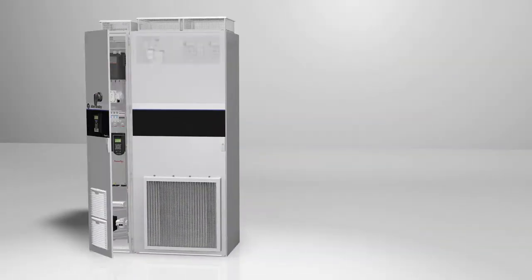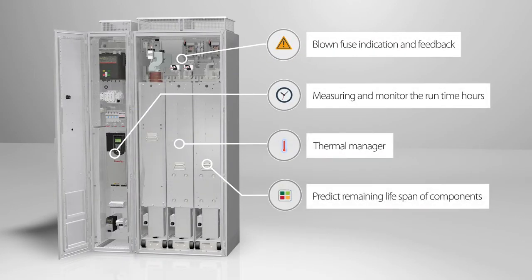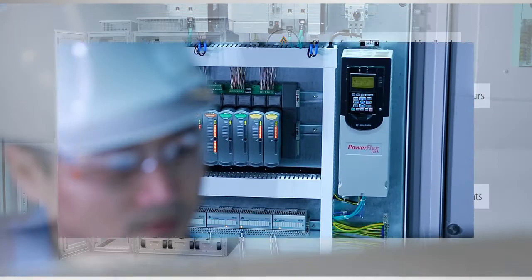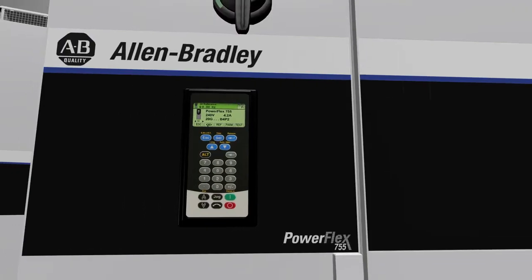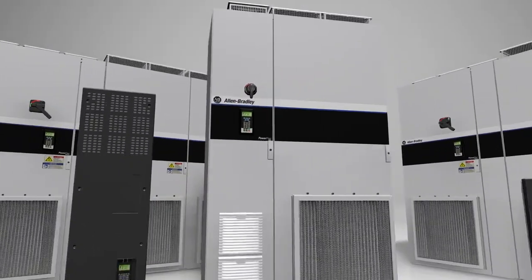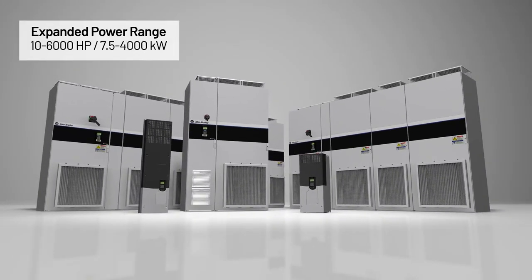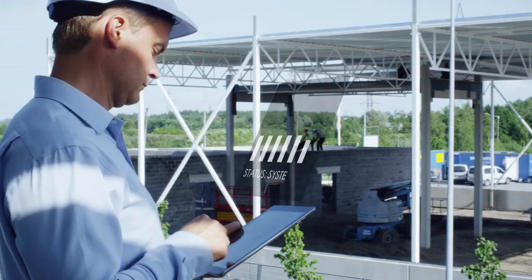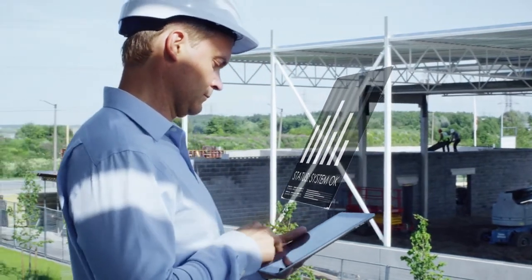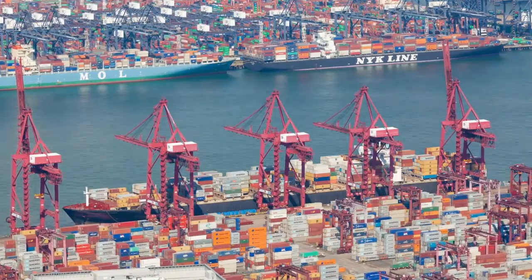PowerFlex 755T drives also notify operators immediately about issues that might compromise drive or motor health. This kind of self-awareness helps to significantly reduce unplanned downtime. Out of the box, Allen-Bradley PowerFlex 755T drives with TotalFORCE technology are designed to help you get the most out of your equipment. They also help to optimize your applications, minimize downtime, and keep your operations running smoothly.